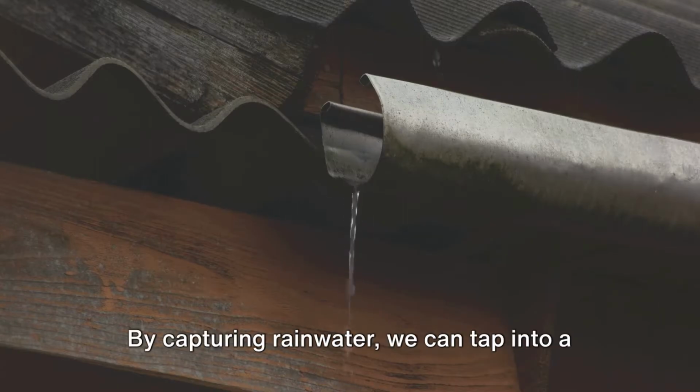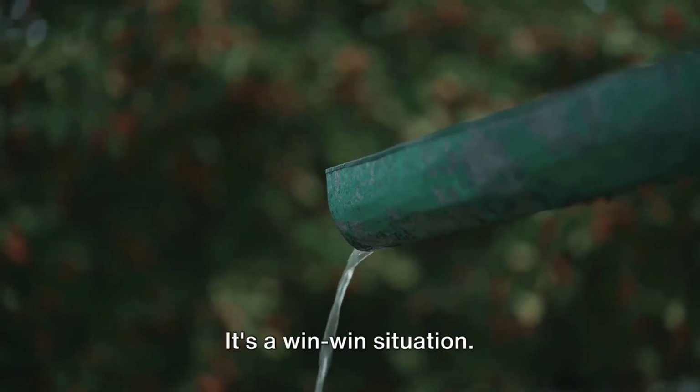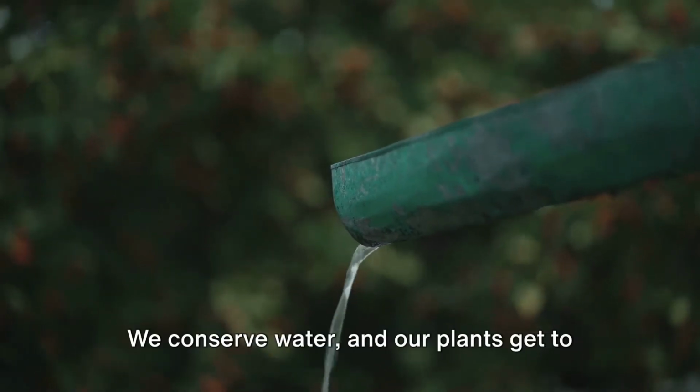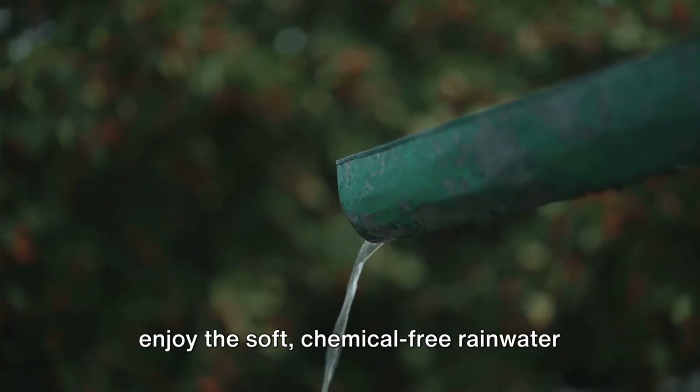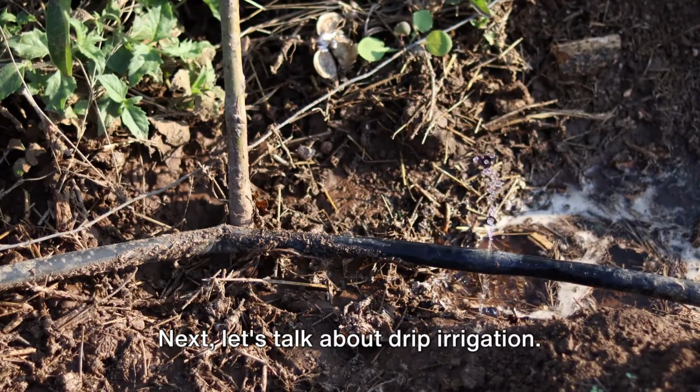By capturing rainwater, we can tap into a free, sustainable source of water for our plants. It's a win-win situation. We conserve water and our plants get to enjoy the soft, chemical-free rainwater they love. Next, let's talk about drip irrigation.